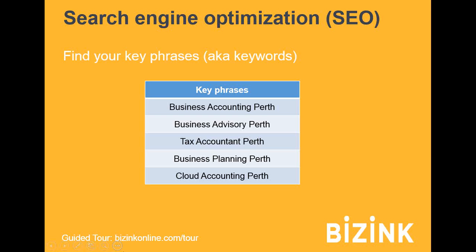It is worth pointing out that the first page of Google is ideally where you want to be. 99% of people never click past the first page of Google. So the better you can do on the first page, the more leads you will see coming in.